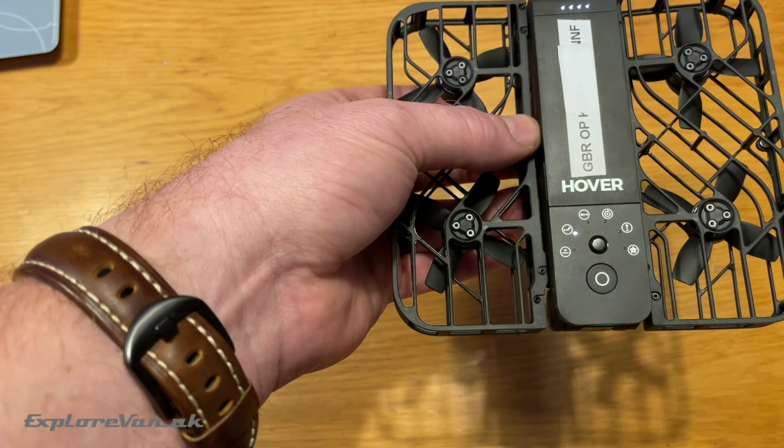Bird eye. For bird's eye, the hover ascends above you and then descends. You can set the height to 5, 7, 9 or 15 meters on the aircraft, and in the app you can set it to rotate slow, fast or not at all.